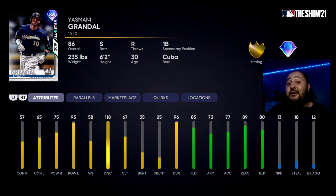He's an 86 right now on this card. He's going to be getting a 90, and I don't know what else he's going to be getting. But when it comes to catchers, man, Yazmani has to be on this list. His contact doesn't look too crazy, but it does have nice power against both sides. And he's a switch hitter. There's not many switch hitting catchers out there, especially that have a lot of power.